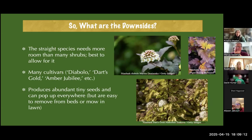The problem is that there are so many cultivars that are very pretty. Some of them mainly are focused on the change in fall color, which, as we understand it, doesn't affect the usefulness as a host plant for butterflies and moths as much as the ones like Diabolo, Dart's Gold and Amber Jubilee. All of those have different colors. You can see there the Diabolo is kind of purplish, and Dart's Gold and Golden Glow have different colors, and we know that can affect the ability of the moths and butterflies to see the plants. I think some of them have slightly different colors in the flowers too, but they're mostly white. So that's pretty much it.